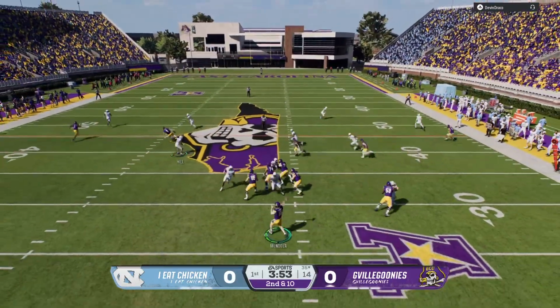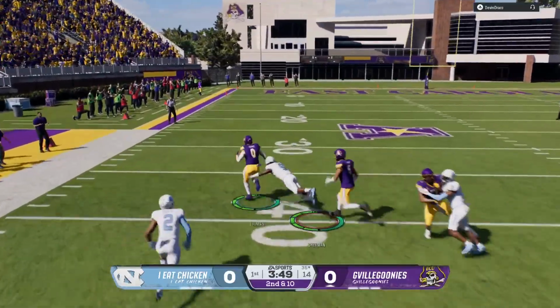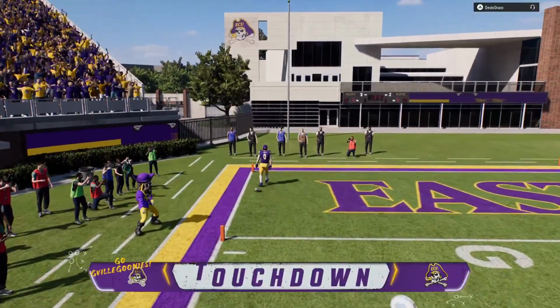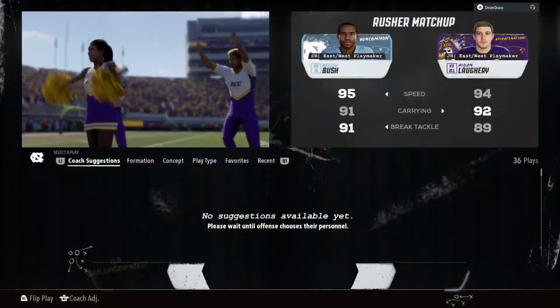After the incompletion on first down, looking to throw it again. Kicks made on the out route. Breaks loose at the 40. Oh, and he's free down the left side. Can they run him down? All the way to the end zone. What a run. Touchdown, Pirates.